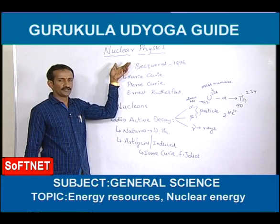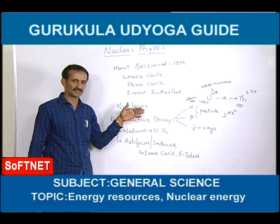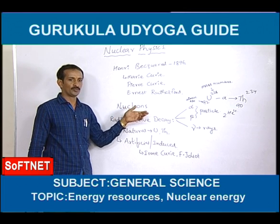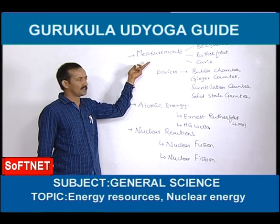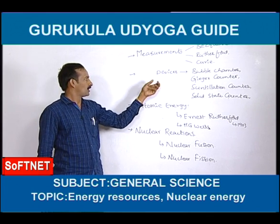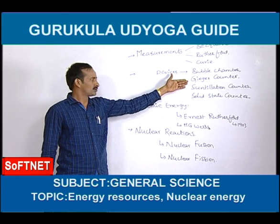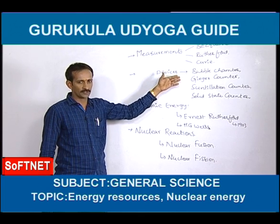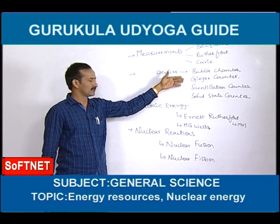Understanding nuclear physics is quite important here: what properties are exerted by radioactive substances in order to become stable, and what reaction processes are involved in radioactive property, must be understood in order to get a good score. If we express the radioactive property in terms of units, the measurements are Becquerel, Rutherford and Curie. These are the units of measuring radioactive property. And we have various devices used to identify radioactivity, such as the bubble chamber, Geiger counter, scintillation counter and solid state counter. These four devices are used to identify whether an element or atom exerts the radioactivity property or not.